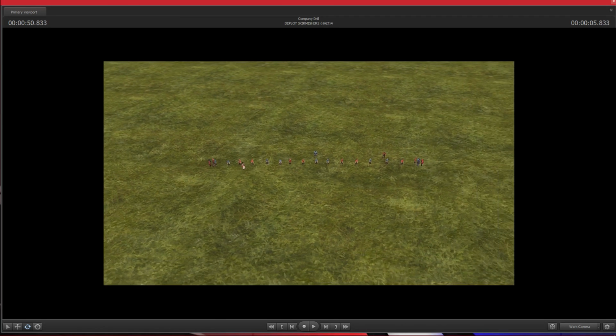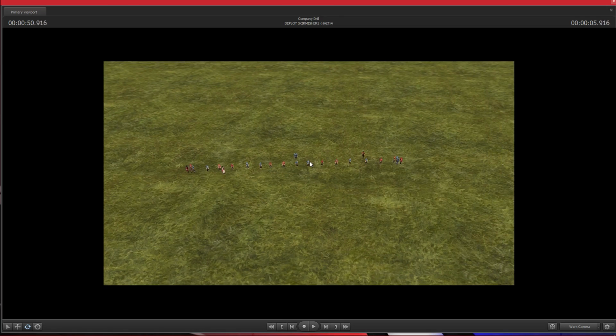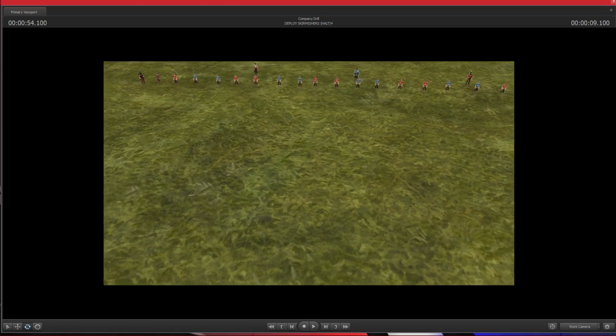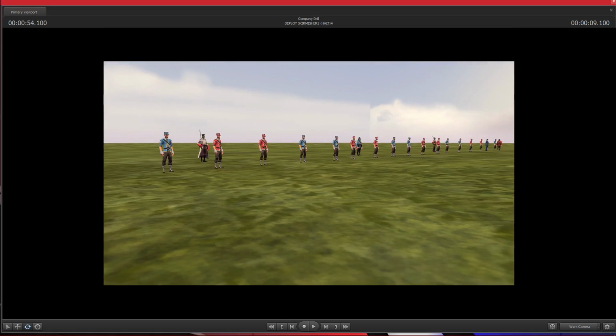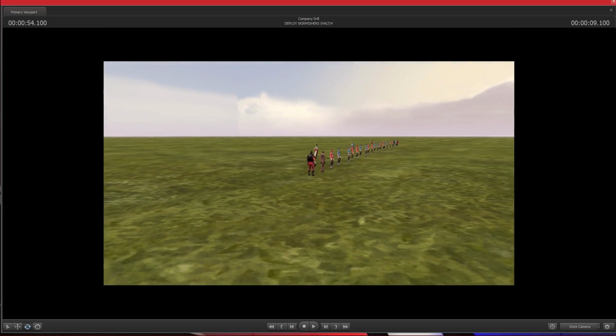You see the captain over there is going to the rear now. And we got a couple more that have to go out. Go through this. There we go. And there's our skirmish line. So we've gone from a very compact unit into a line that is very, very long.